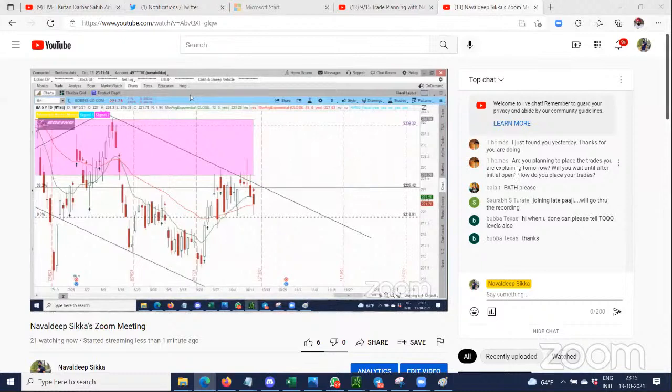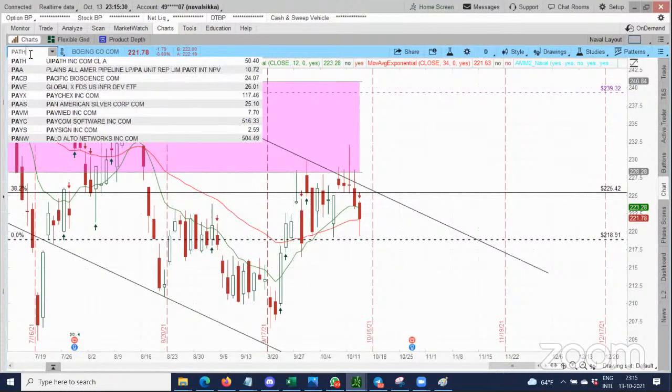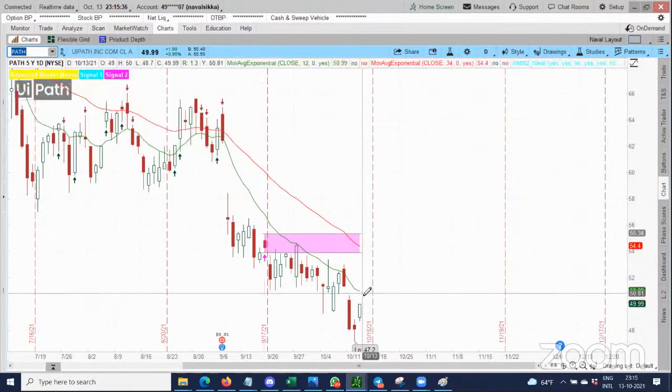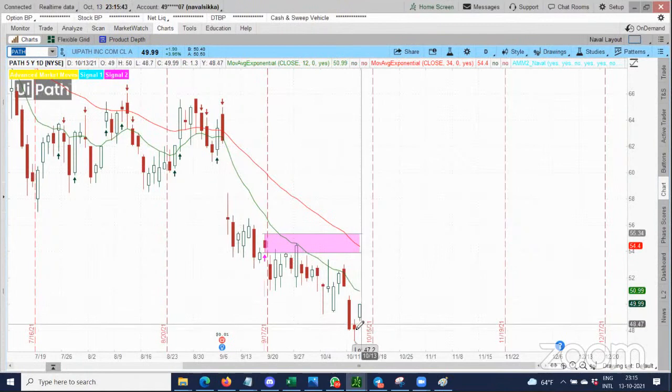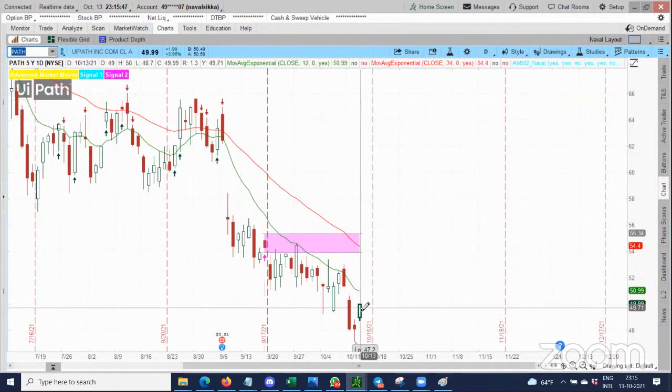Yes, I'm planning for my trades, PATH. I can pick up PATH and check that. PATH is also making a morning star. So yes, it can break out above 51 for a target of 55. It's making up a morning star. See, you know this pattern now, and you should not be missing this pattern. Looking positive on daily, PATH.